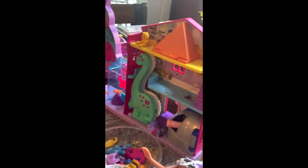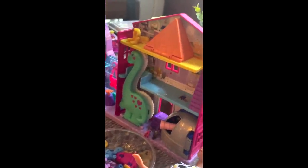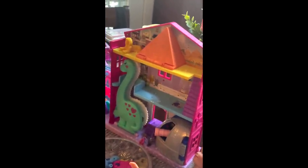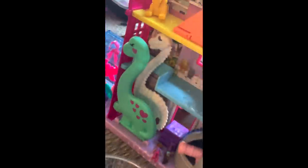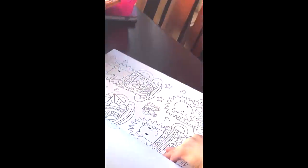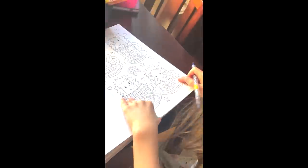The Easter Bunny brought them this dope Polly Pocket museum for Easter. And look, there's an actual little Sphinx. There's a pyramid that opens with like a tomb. There's a dino skeleton. Like, it's so cute. Volcano. I mean, it's practically the St. Louis City Museum just in a little small space. What's this one doing? Oh, that's a cute picture.